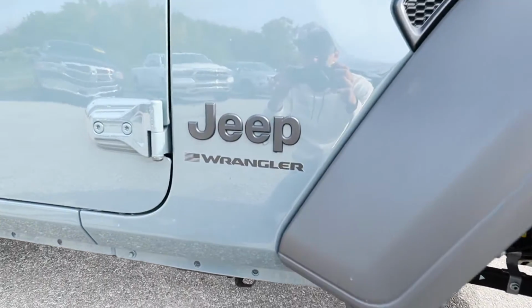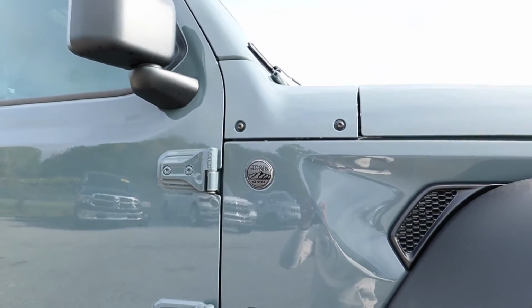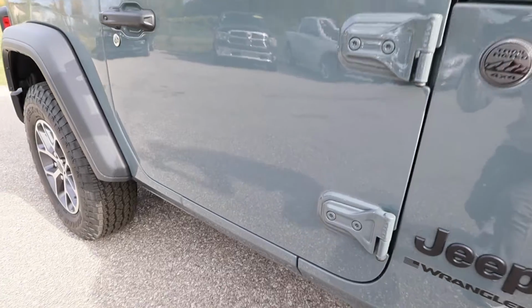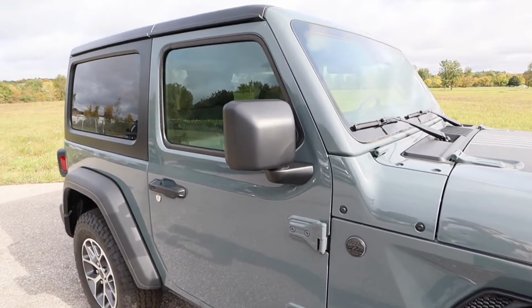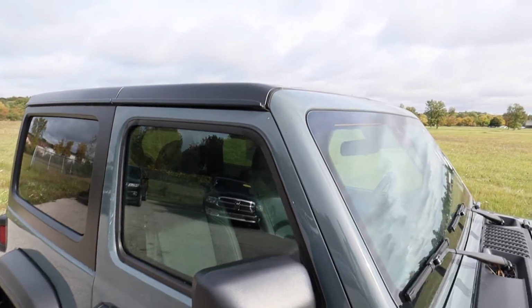And you can also see Jeep and Wrangler with your American flag, trail rated badge, no more whip antenna, which is a nice modern touch. And then you can see those exposed door hinges. Of course, the roof and doors are all removable on these Wranglers. You can see the plastic mirror caps and a super squared off design.